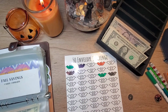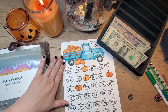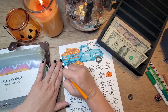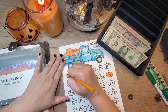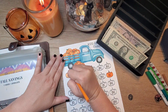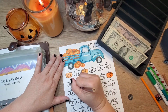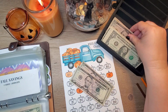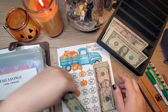And I'm not going to be counting this one. I don't think we're going to count this one anymore. Okay, let's do a 20 in this one. That's why I moved it to the front, so we could do the bigger numbers. 5, 10, 15, 20. And there's 20 in there, so that's 40.